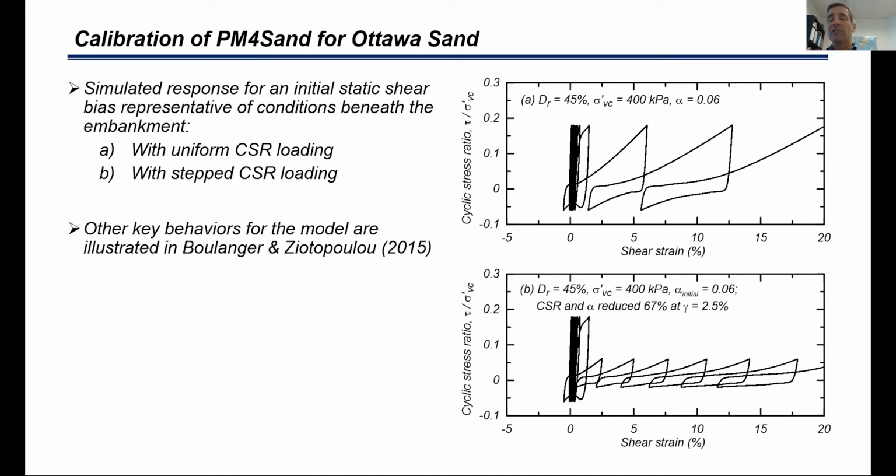And if I didn't mention it, I should have pointed out that these simulations are all in single simple shear elements to simulate how the constitutive response performs at the element level. And it's just part of the calibration process. That's some examples of the behavior.